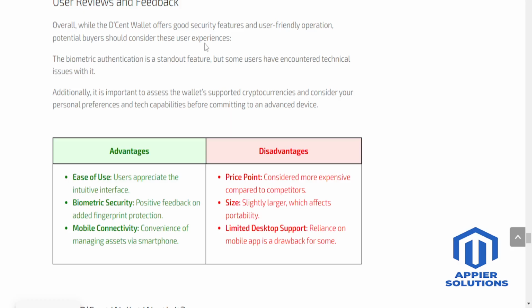Now, its intuitive interface basically makes the navigation smooth, and managing crypto via a smartphone is a big plus. But it's worth noting that the desktop support is limited, which may not suit everyone. Also, the size is slightly larger than other hardware wallets, basically making it less portable.